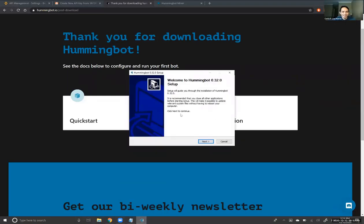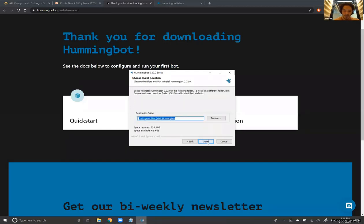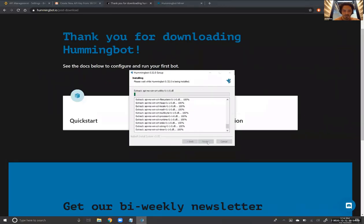So I've got Hummingbot set up here. So I'm going to run the setup. I'm going to agree to your license agreement. But yep, it's just your standard Apache open source license agreement. Oh, lovely. I was going to say I read the whole license agreement before the call, so I'm confident to press the I agree button. And we'll install it.